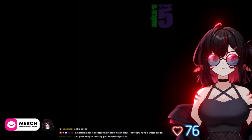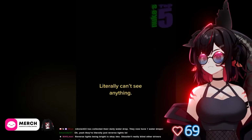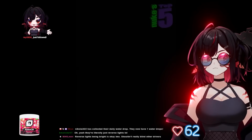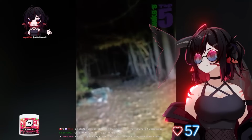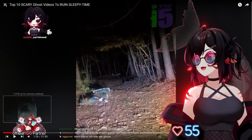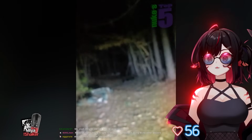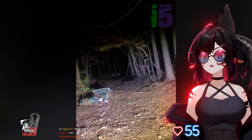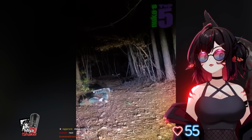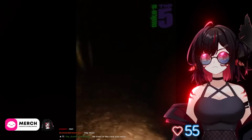I'm going to show you what the stock reverse lights look like, and then I'm going to uncover them and show you what the added reverse lights look like. Okay, these are the stock reverse lights. There's nothing. It's literally the void. Can't see anything. And these are the ones I just installed. Look how bright that is. This is amazing. These are not just for looks.